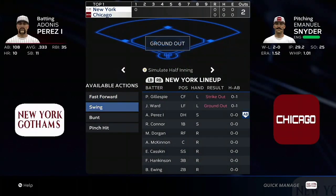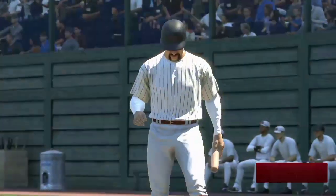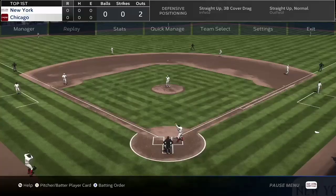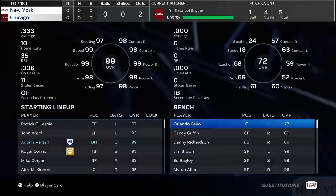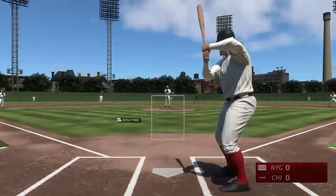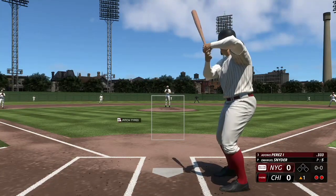Three. Out. And stepping in is the speedy Bambino Perez. Year in and year out, this guy is an MVP candidate.